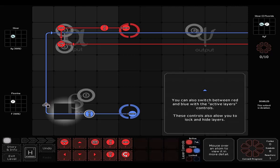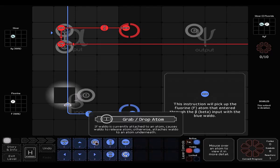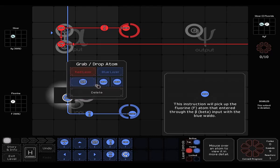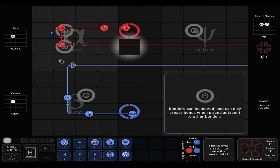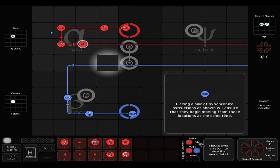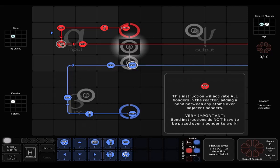All right, I'm just gonna follow your directions here for the moment, because I think you're giving me... All right, I don't know what you're doing. I'll just do what you want me to do here. Sync. Alright, I'll follow your tutorial advice. Sync up. Blue sync there. And drop the bond here, okay.